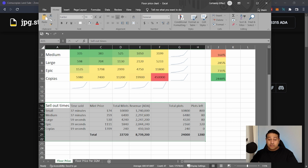Then your large sold out in 59 seconds. Your epic sold out in 39 seconds, and your copious sold out in 19 seconds. So that's quite phenomenal. Those times are aggregates between the tiers that they were scheduled in.